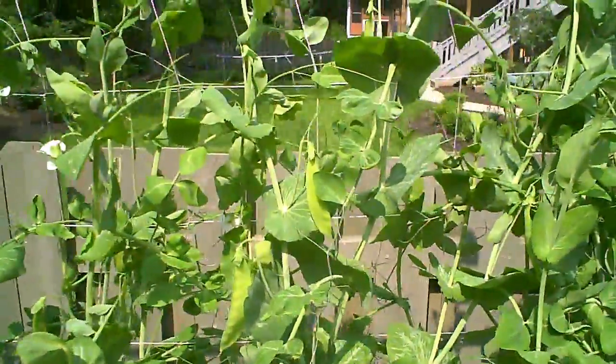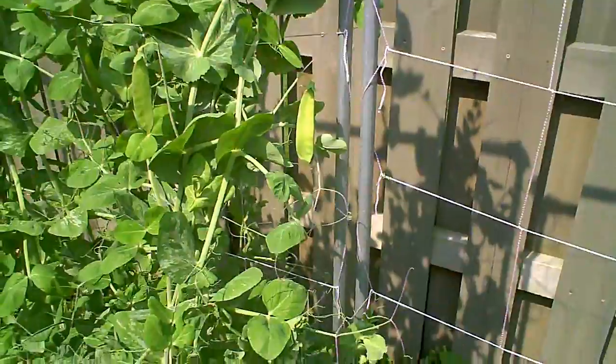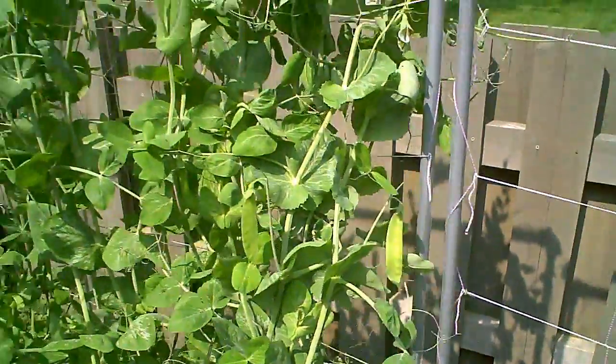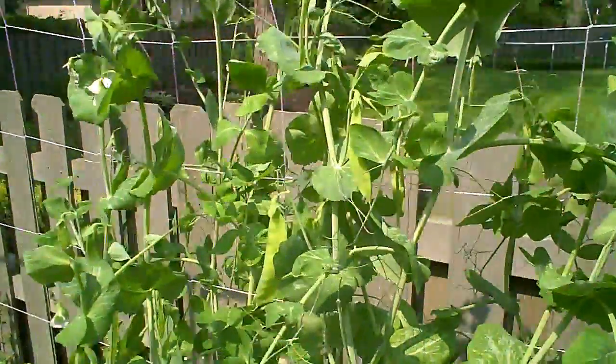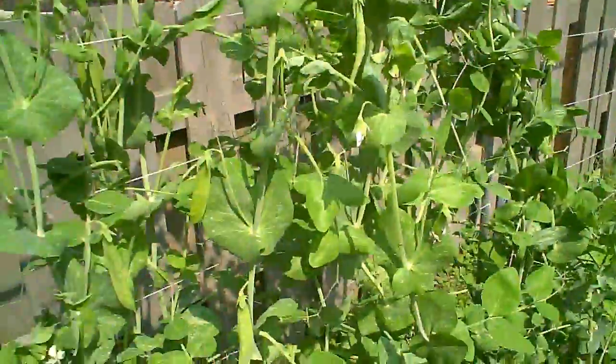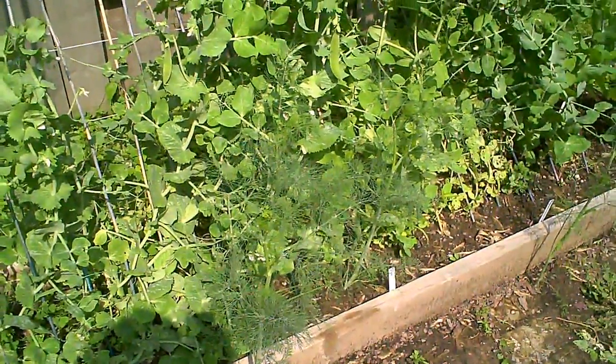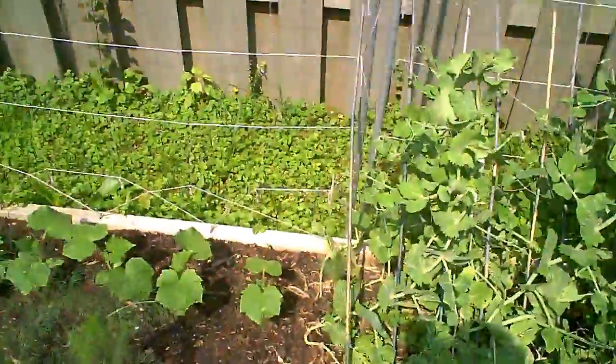You can see all the peas all over the plant, starting with the ones down here, which I believe are peas that have to be shelled in the very far end. And these right here in the middle are edible pod. So we'll be picking those off this weekend to have a little snack. Again, you can see we're going to be pulling down all this dill and doing some drying over the weekend.